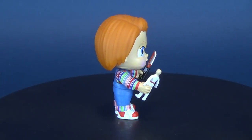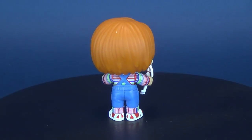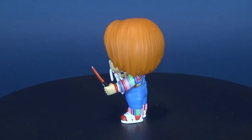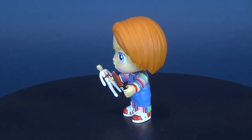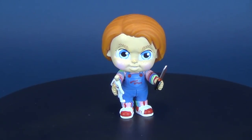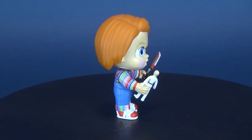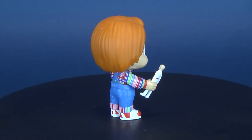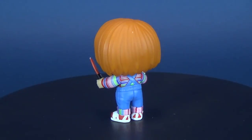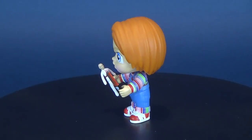Now, before you jump all over me, and Jason's currently looking over at me, thinking, why can't you just love this line? Since looking at Jason, I have to admit I've warmed up to this line a little bit more than when I first started. I get that this is a cuter line, slated for collectors that don't want realistic renditions of their favorite horror icons, but instead want cuter, simplified versions. For that profile, the Funko 5-star meets all those requirements.